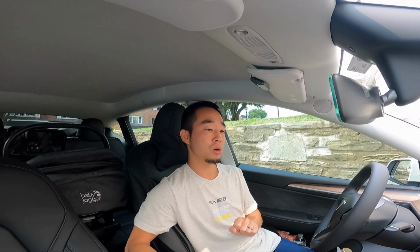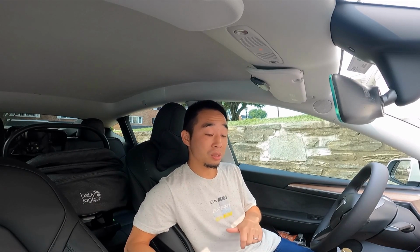So yeah, between the range and the charging, those are the two primary reasons why I think this Tesla Model Y honestly is the perfect car for us right now.